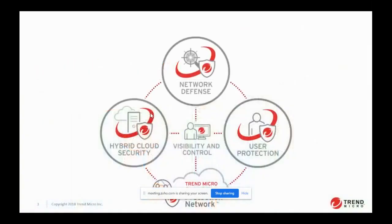So let's start with the Trend Micro portfolio first. You all know about Trend Micro. It has a market presence of over 30 years, and consistently we are the leader in the Gartner Magic Quadrant, the Forrester Wave report, and NSS Labs also. We are best in terms of TCO as well as breach detection. We have an effectiveness rate of around 99% with no false positives and everything. This is the brief introduction about Trend Micro. I assume you already know about Trend Micro very well.